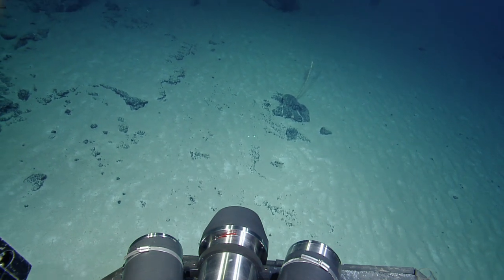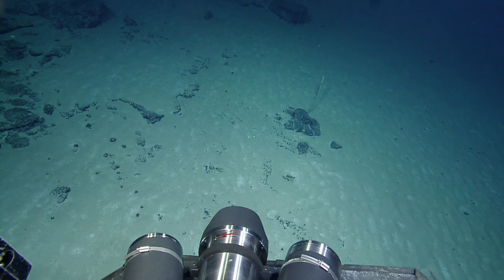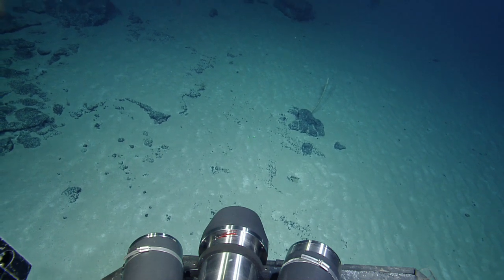Well, can the ship stop a lot, please? Of course. Bridge, hold position.